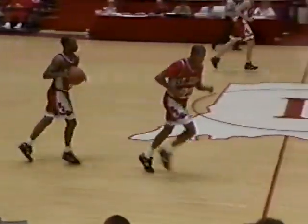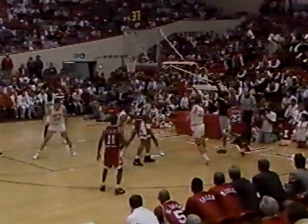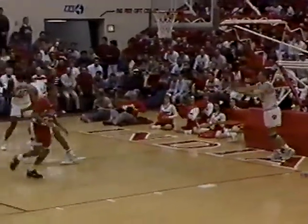Bailey with the long lead to Cheney, and the layup. Good fast break by Indiana. Nice recognition by Damon Bailey. Got it off the board, saw Calbert Cheney streaking out front, laid it out in front of him, made an easy layup for him. 62-31 Indiana.